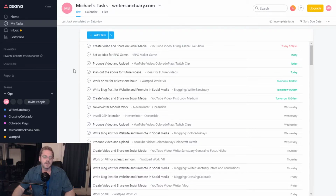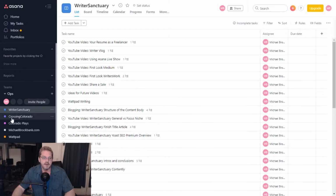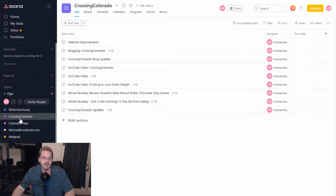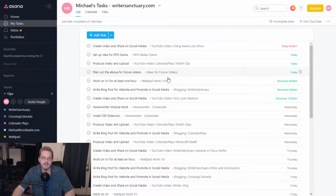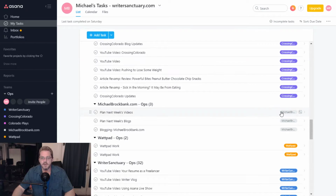Anyway, so let's see, on the left here we got our teams. I named it ops, you can name these whatever you want. But I've got Writer Sanctuary, Crossing Colorado, Colorado Plays, my personal blog, and Wattpad. Now these are the 5 main things that I work on throughout the week, aside from my clients. So like all the tasks for Writer Sanctuary, I can look at all the tasks for Crossing Colorado, or I can go to my tasks and see everything I've got assigned to myself. You can assign color coordination to everything.